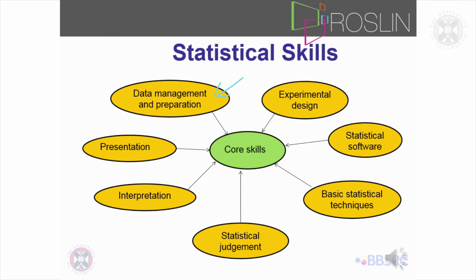Unless you're doing very basic analyses, which can be done by hand, it's most usual now for people to use a statistical software package, so you'll need to get to grips with one of these. You can do very basic statistics in Excel, but there are several other packages which are simple to use, which will take you a bit further with statistics, and which would be worth spending a bit of time learning. Then there are basic statistical techniques, which is what I'll be going through in these sessions. I also put statistical judgment here: thinking about which technique is appropriate, which way to analyse your data, and what you want to test.